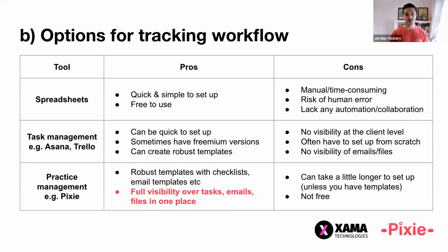The downside of practice management typically is that it can take a little bit longer to set up. Normally they're a little bit more, not complicated, but they can be a bit more time consuming to set up.